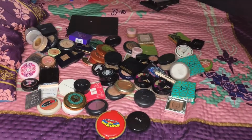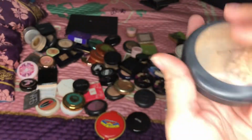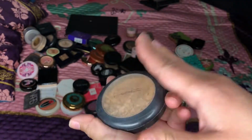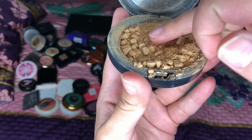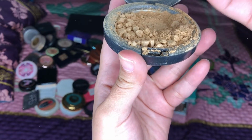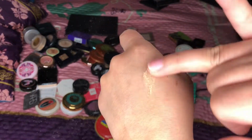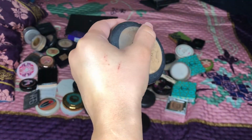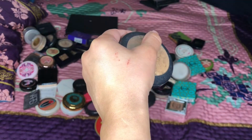This is a highlighter, I believe. Yeah, it's a highlighter powder, and it was called Chez Lame. Yes, it's really old too, but yeah, it's all broken now. So it's very old, so yeah, I get rid of it too. You can tell it's already really powdery. This is the color of it. Nice light champagne shade.